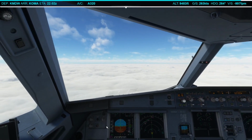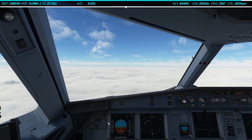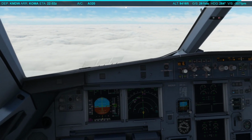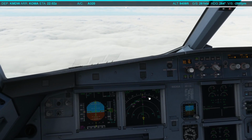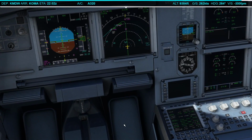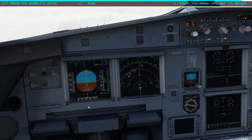That's perfect. We don't have any speed restraints. We don't have any altitude restraints. Pretty straight in approach here. We are vectoring ourselves on this heading here. What heading are we on? It looks like it could be 265. Not too sure.